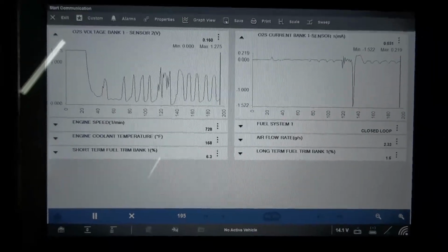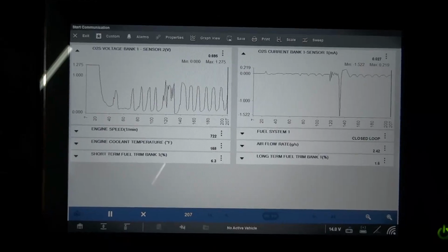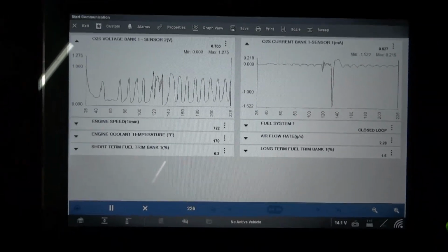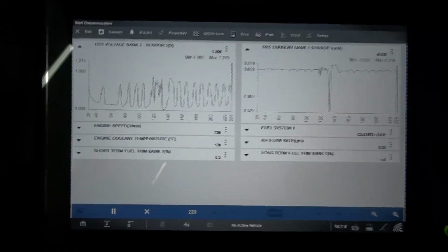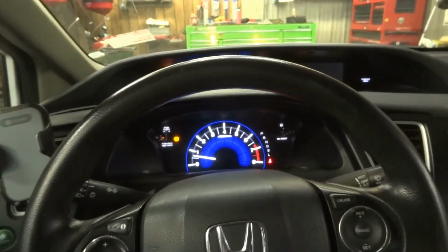I'm gonna leave it right over here. This is fixed. I don't have to test drive this. I mean, you guys saw that air inlet tube was completely torn. That was the cause of the lean code. Okay, so this is fixed, guys. I am going to back up a little.